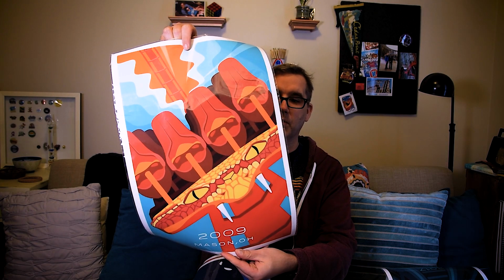Diamondback, what an amazing poster. I am so excited. I wonder if I send these back to him, if he would sign them, because this is pretty incredible. Banshee. I've seen these on the website and on Instagram, and they're really cool, but to see them in person, I'll tell you what, these are really cool.